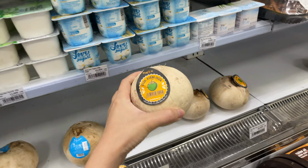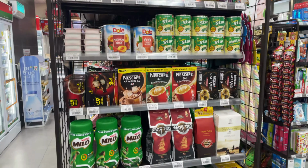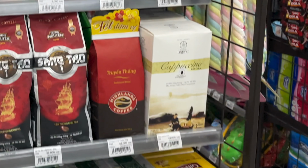Look! Usually the coconuts that are so small, they come with a sweet taste. Now check out this instant coffee. My recommendation for cafe soda is G7 or the Highlands brand.